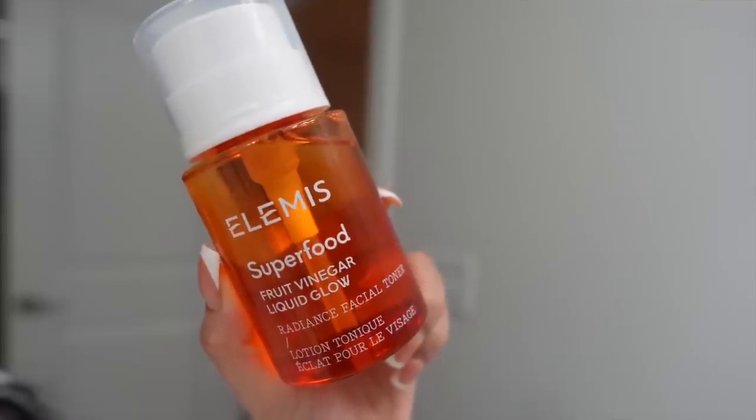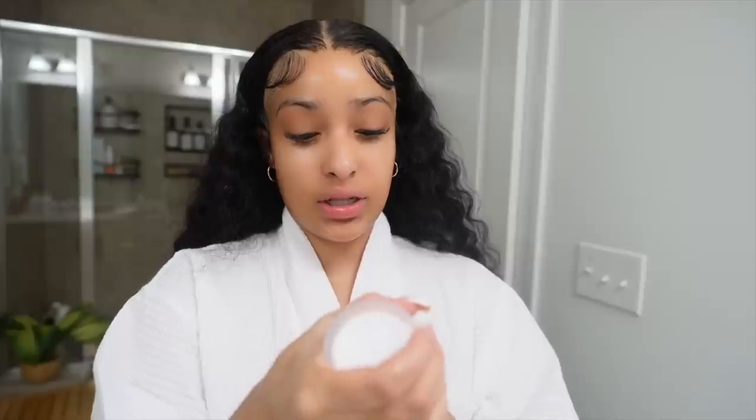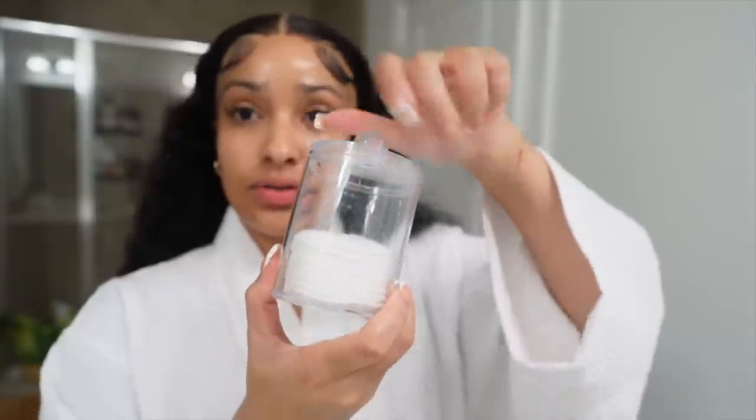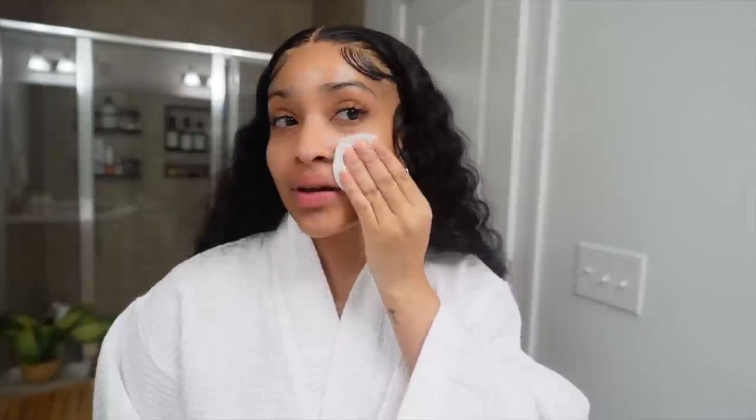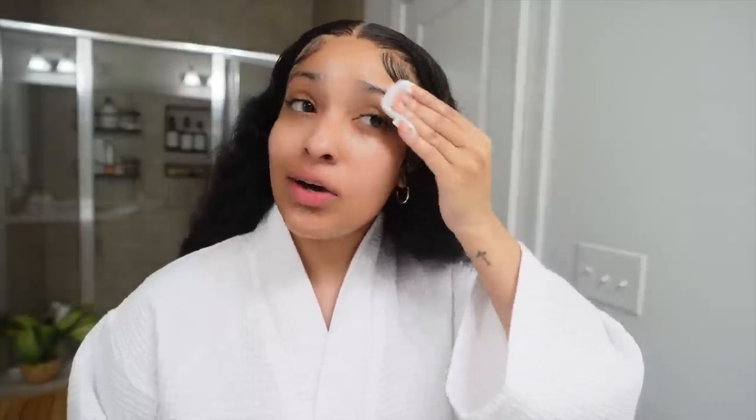I'm gonna go in with the Elemis Superfood Fruit Vinegar Liquid Glow, and this is just a facial toner. I'm gonna use one of these little cotton pads and put this all over. Oh, she is definitely glowing, girl.